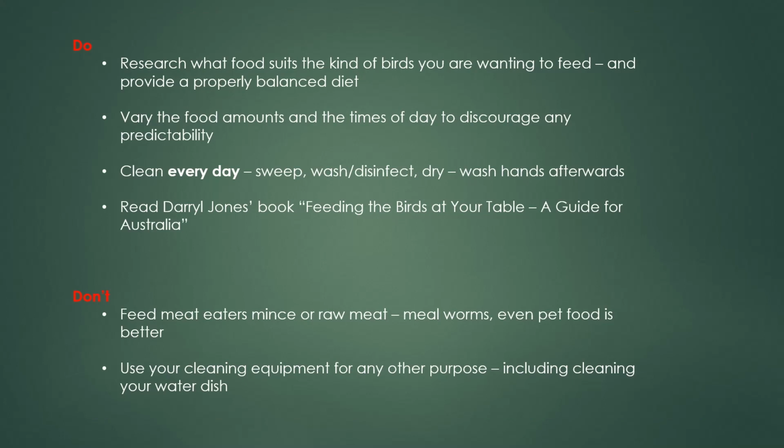Okay, so what can you do and what shouldn't you do? Research what food suits the kinds of birds you're wanting to feed and provide a properly balanced diet. Vary the food amounts and the times of day to discourage any predictability. Like I was saying before, the bird sitting there waiting for you is not actually cute, okay? Clean every day. So you want to sweep, wash, disinfect and dry, and wash your hands afterwards too, so you're not transmitting anything. So that's every day, okay? Sweep, wash, disinfect and dry.